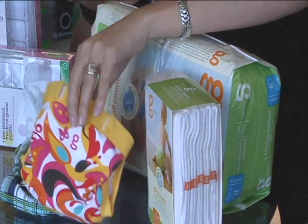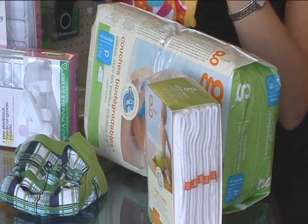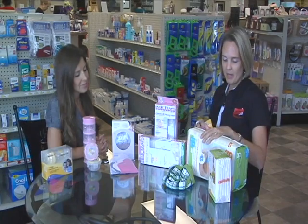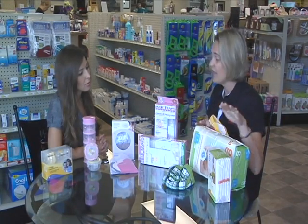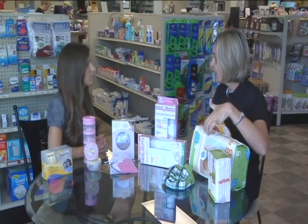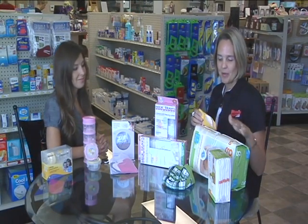With cloth, you have these very trendy and cute options for an outside diaper, and then inside goes the cloth inserts, obviously washable and reusable. But then this company called G Diapers actually has an option for disposable if families are out and about and they don't want to use the cloth while they're out. And these you can flush down the toilet, and they're biodegradable, don't go in the landfill, and make sure that we're protecting the earth too.